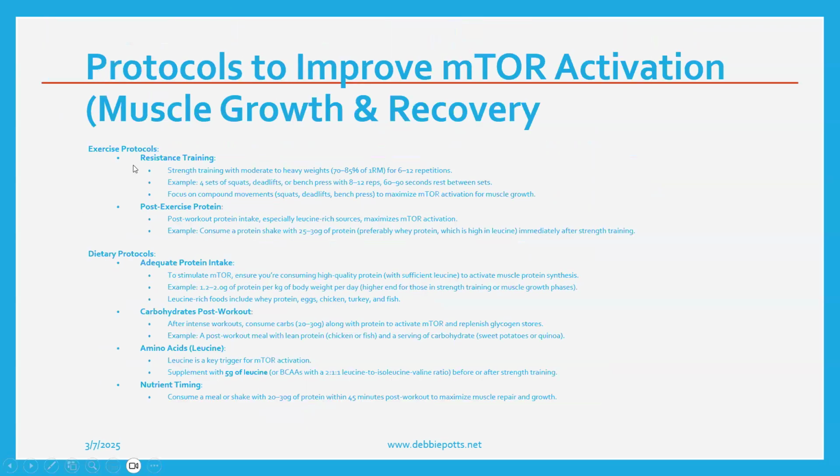All right, some other workout ideas: resistance training to improve mTOR. So now we're talking about protocols to improve mTOR, muscle growth, and recovery. Strength training, 6 to 12 reps, I wouldn't say after a while. That might be good in the beginning, then we need to go heavier, stimulating the protein. I like to go with Dr. Gabrielle Lyon and Donald Layman.